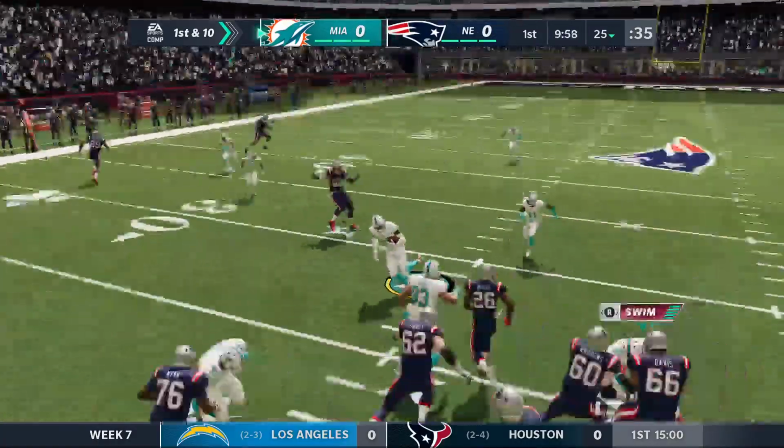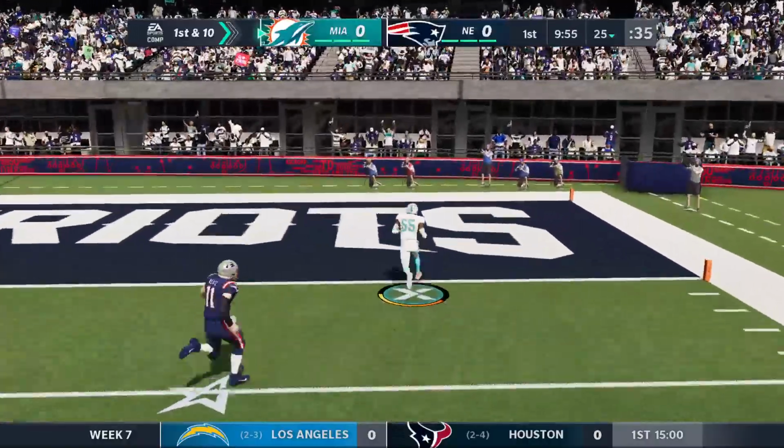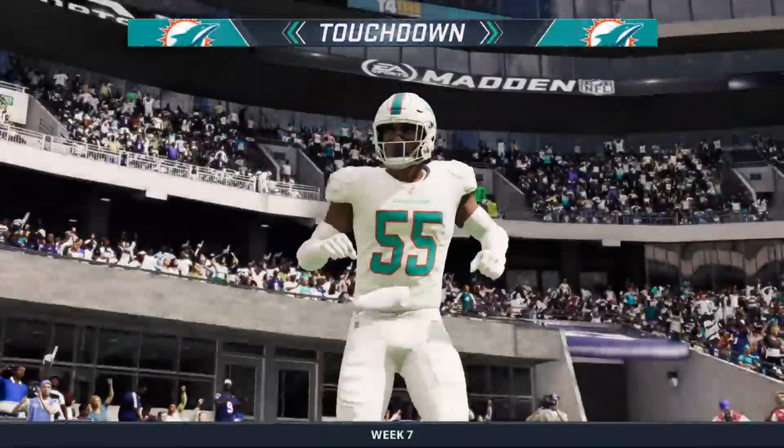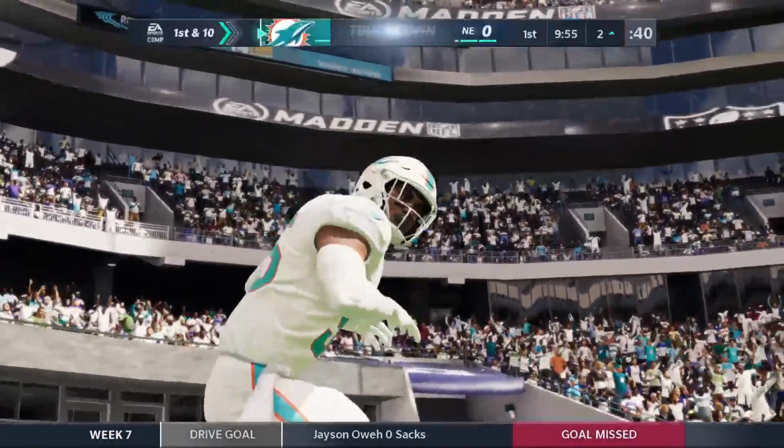Throwing on first is Wentz. Into heavy traffic, and it's intercepted. Picked off by Jerome Baker. And he will bring it back. It's a pick six and a Dolphins touchdown.